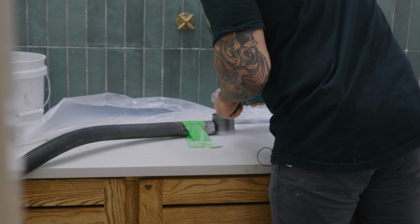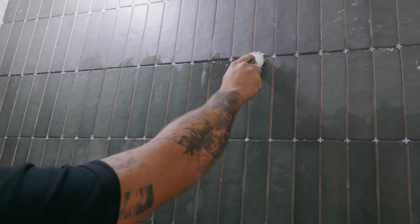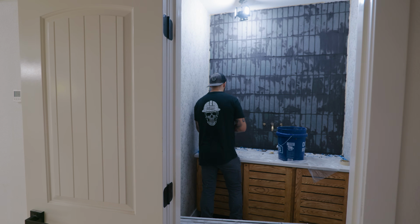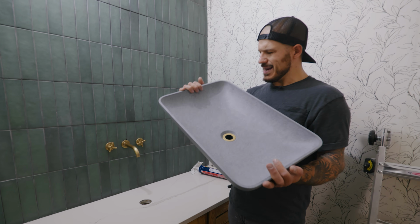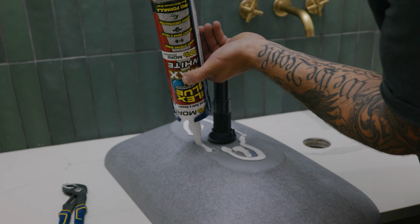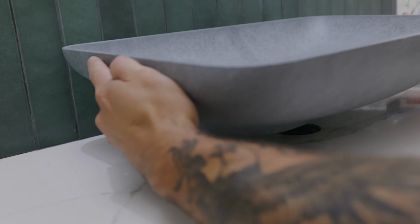I need to cut a hole for my drain here. This is just the diamond blade on a grinder. All right, so now that the grout has dried, I'm gonna start washing it off. Look at that, that looks clean. It's a granite sink, which is fascinating to me. I'm gonna throw some of this Flexseal Flex glue on the bottom of this, center it, and then it should dry and we should be ready to roll.